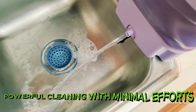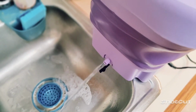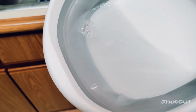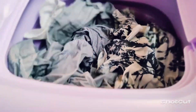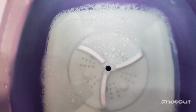Powerful cleaning with minimal effort. As you can see with this machine in this video, don't underestimate the power of this compact wonder. Despite its size, this Mini Foldable Washing Machine delivers a powerful and thorough cleaning performance. Your clothes will emerge fresh, vibrant, and spotless, just as if they were treated by a full-size washing machine. It is a testament to the advanced technology packed into this little gem.